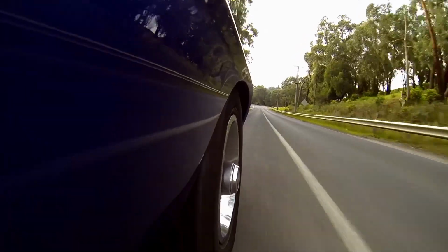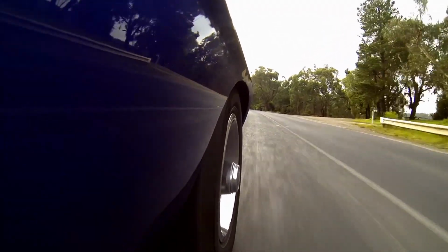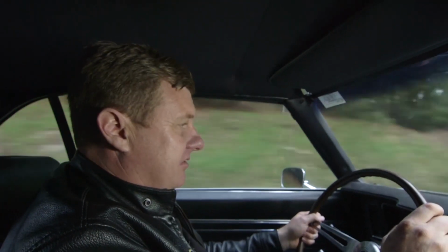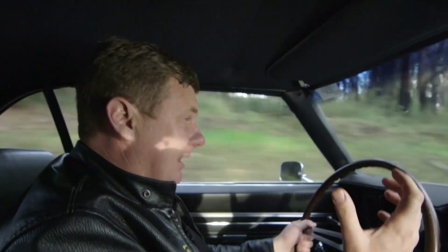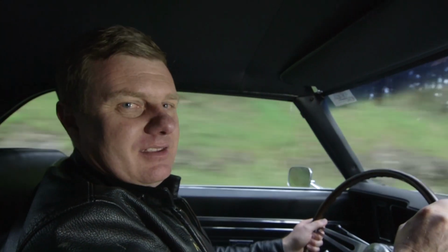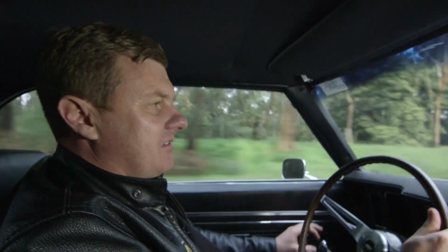Now this Z28 is a little bit different to your average deal. It's not as it left the factory. And for all you purists out there, don't get angry. This is the way Tom bought the car from the US. It's had a serious power plant replacement. But you know what? It's a very worthy power plant. It's an LS7 454 factory high performance engine.